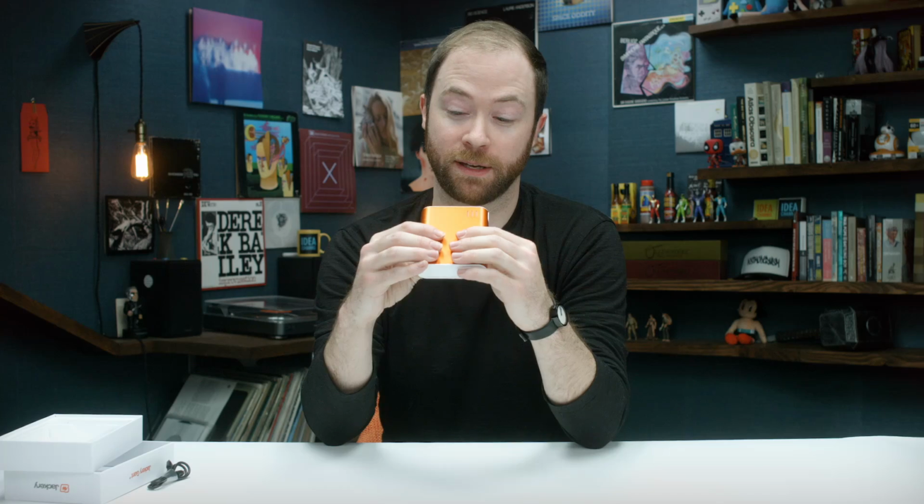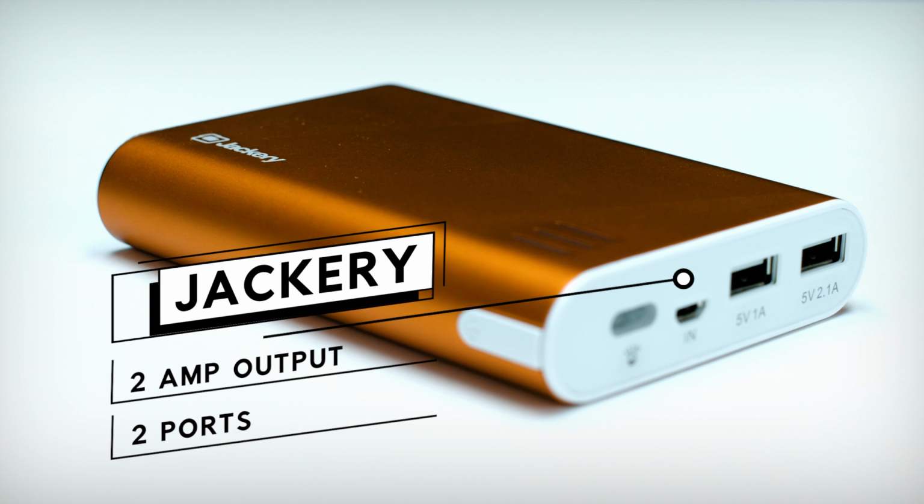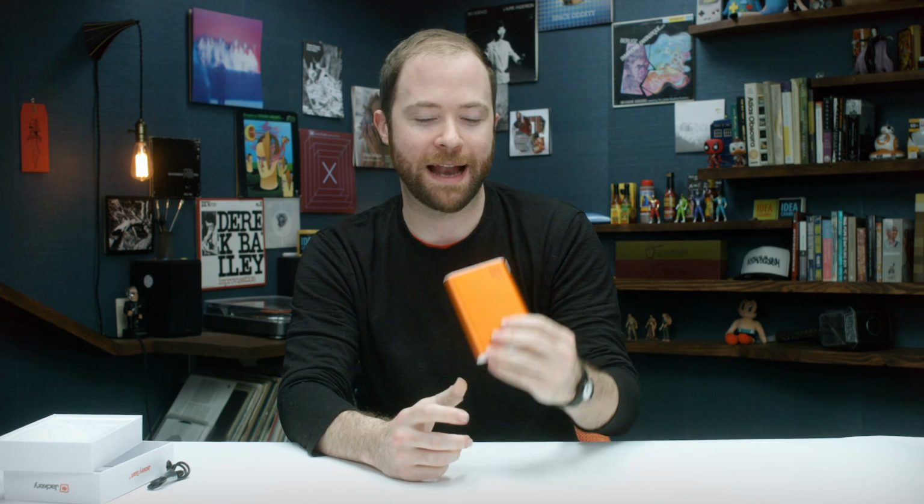But hey, with a portable battery charger, problem solved. Freedom reigns. This one advertises a 2 amp output, which means your phone would charge really quick. It also has 2 ports, so I could charge my phone and a friend's. Though actually, I'm not sure that this is the portable battery charger that I would buy if it were my choice. It's nice, but it's a little clunky, it's sort of heavy.